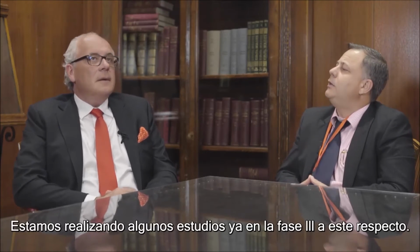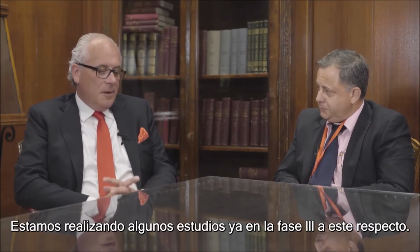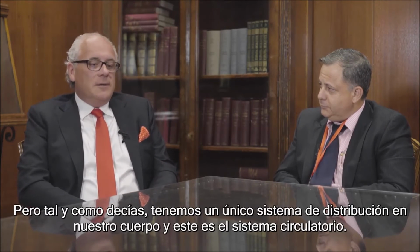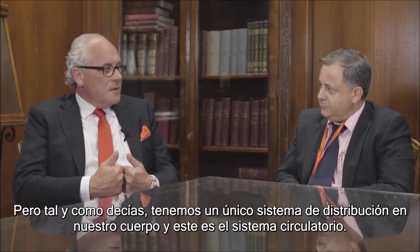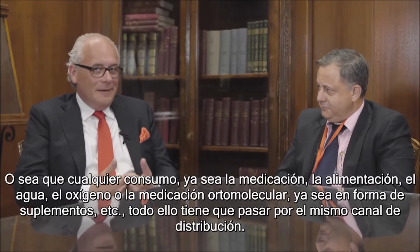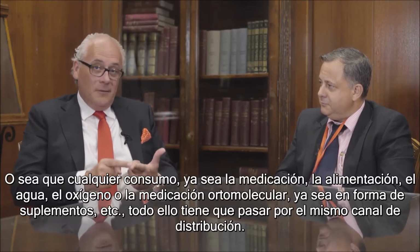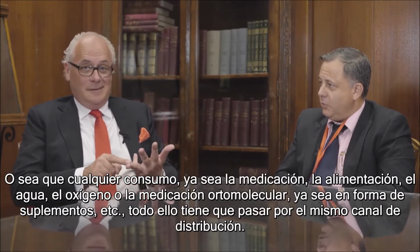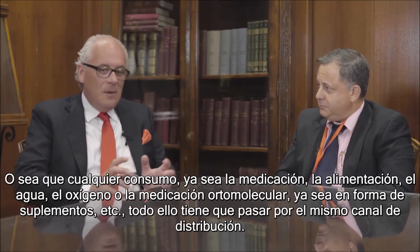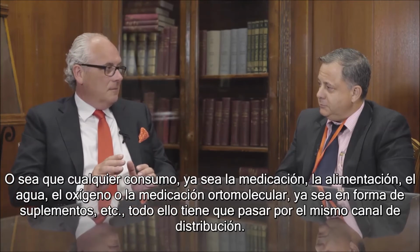We are pointing out some studies, now going into phase 3 studies to see what happens. But as you rightly mentioned, we have only one distribution system in our body. That is our blood system. So everything we take, every uptake, be it medication, food, water, oxygen, orthomolecular medication, supplements and so on, all has to pass through the same distribution level.